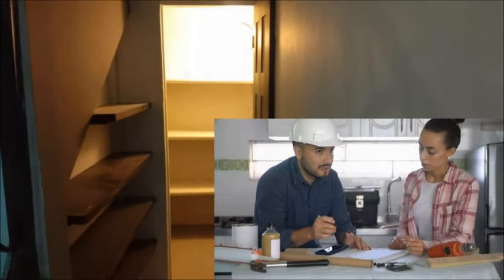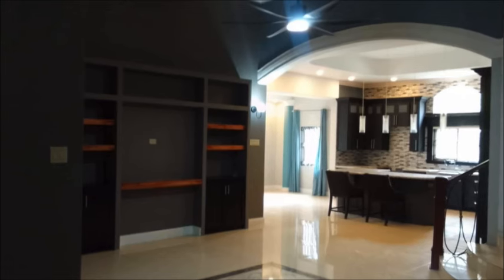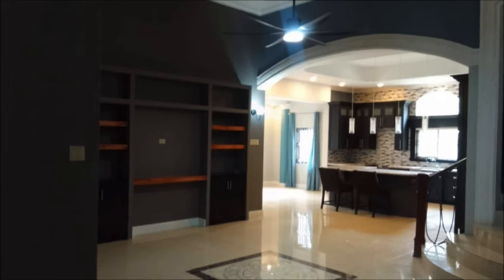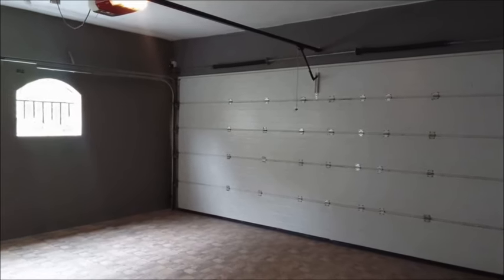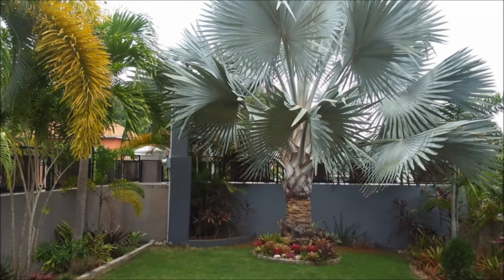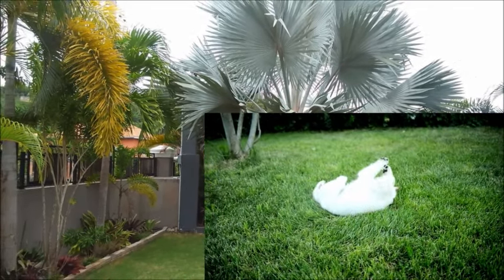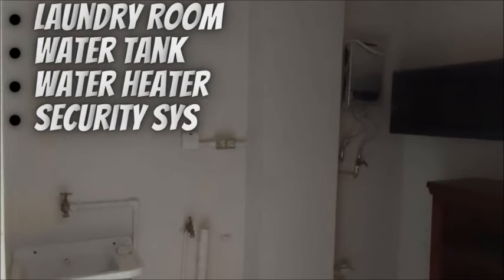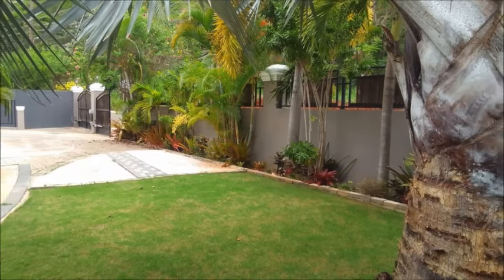The rooms have AC units. There is also a mud room that can be converted to any other use you desire. Below is the family entertainment and the dining area with the kitchen. There is an enclosed automatic two-car garage, a beautiful garden area to the front and a play area to the back. Laundry room, water tank, water heater, security system, and an automatic gate complete the home.